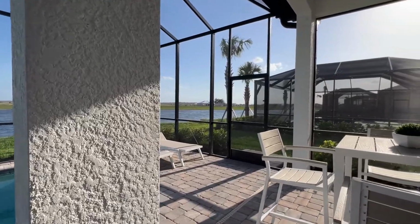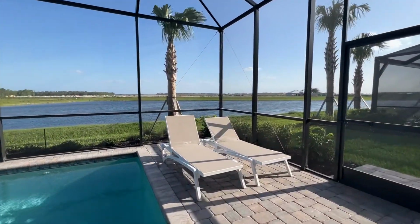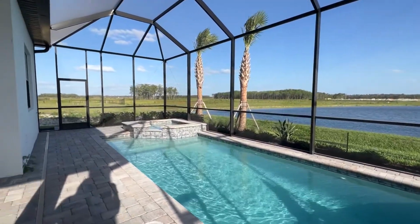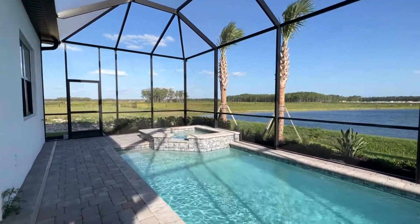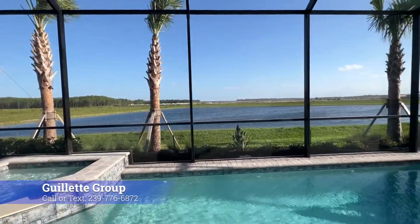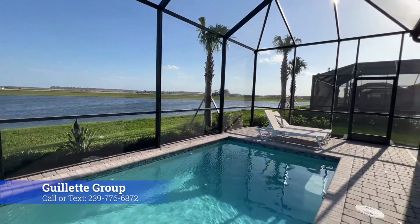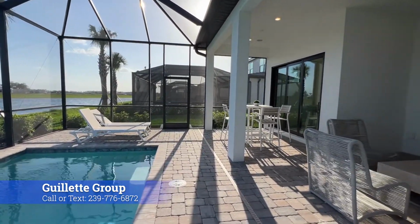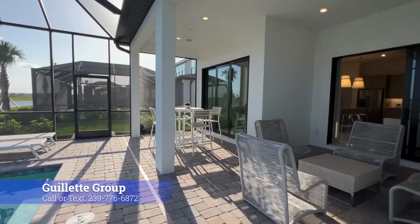Lots of options, and they've got just a standard Pulte pool out here. But you can see it's still a great pool. Hot tub with some extra space around for some extra seating. Can you envision yourself hanging out here? It's pretty awesome, right?